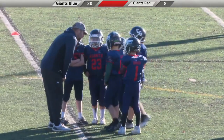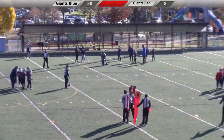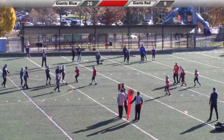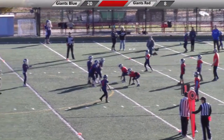And big number 63, Braylon Moore Wright, came wailing in there and hit him, and the ball came free, and Braylon went scurrying after it. It was quite the little scene down there.